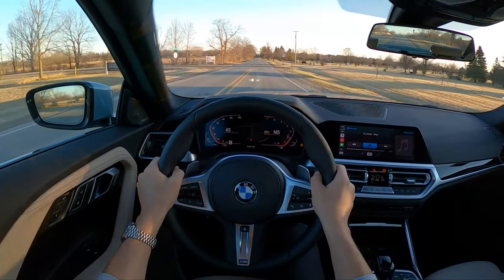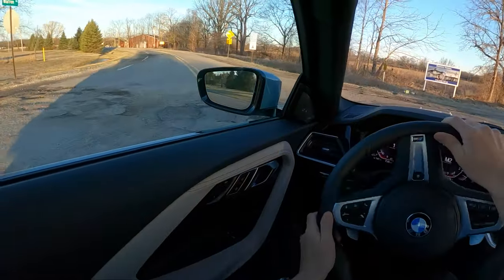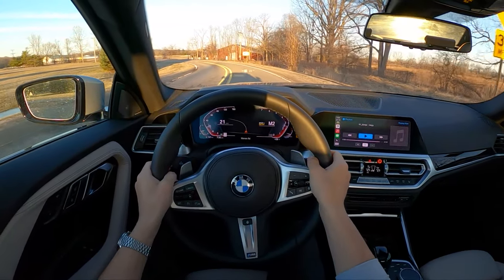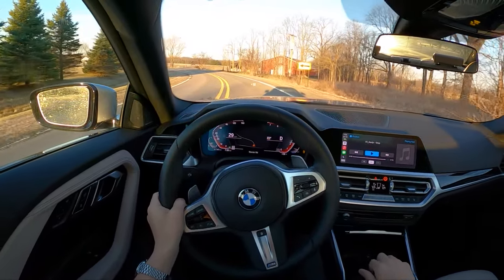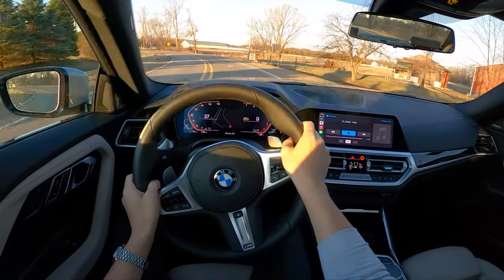Harman Kardon's about average for a Harman Kardon in a BMW. Sounds pretty much like all the others do. Sounds pretty good. No complaints there. It's not class-leading, but not disappointing either. So hopefully that gives you guys a good idea what the sound system's like in this 230i.